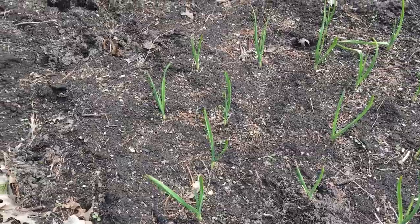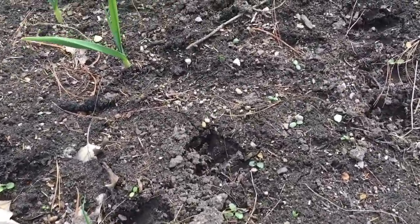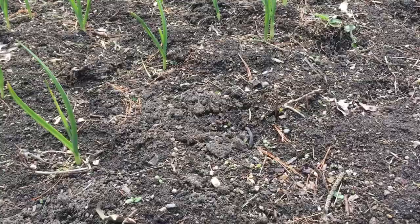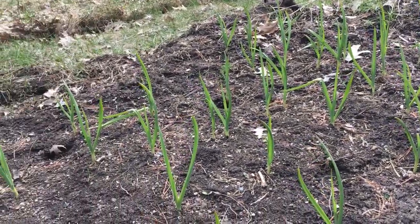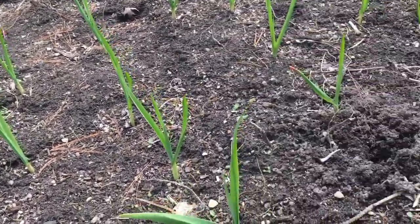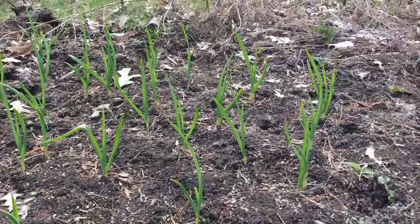So I decided to come out and check on the garlic. I can see there are some deer prints around here, but they didn't eat my garlic, thankfully. And I'm going to congratulate myself because there aren't a lot of weeds coming up. I really cleared this spot nicely for this here garlic. Look at my garlic.